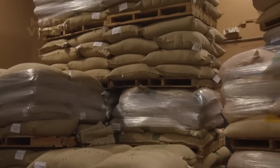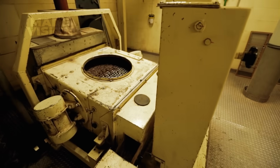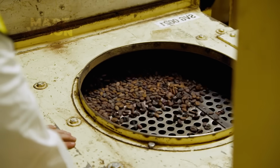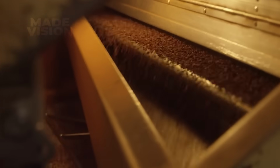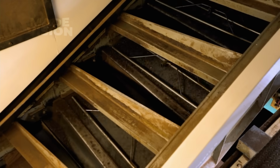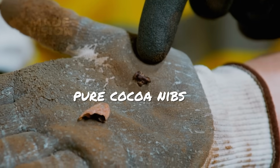Once they arrive at the Hershey plant, the beans are sifted to remove debris, filtering out twigs, stones, or anything else that doesn't belong. Then they're cracked open so the shells can be removed. As the fragments move across a series of increasingly finer screens, a vacuum pulls out the remaining shell pieces, leaving behind what they're really after: pure cocoa nibs.